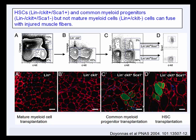So in trying to dissect out which of these many different stages of differentiation have this plasticity, in a study by Helen Blau and her colleagues, she used a similar muscle injury model, but what she did is she sorted cells according to different phenotypic markers indicating that they were at different stages of differentiation along the hematopoietic stem cell differentiation pathway.